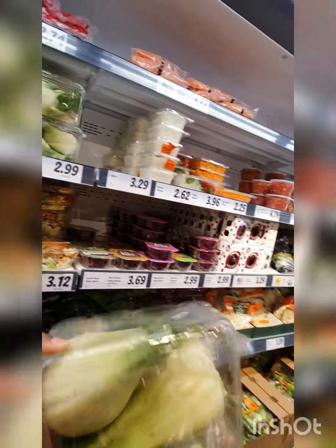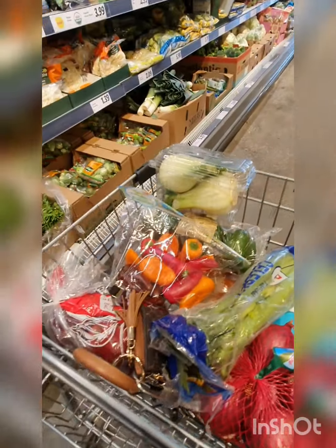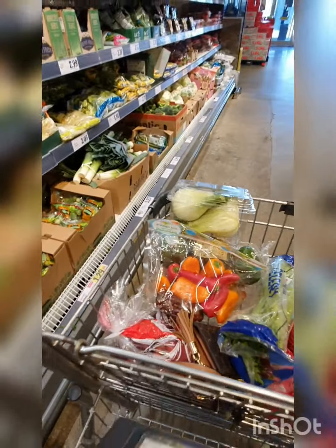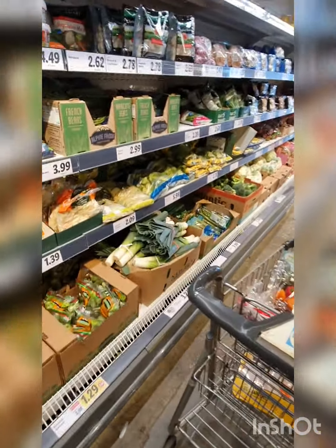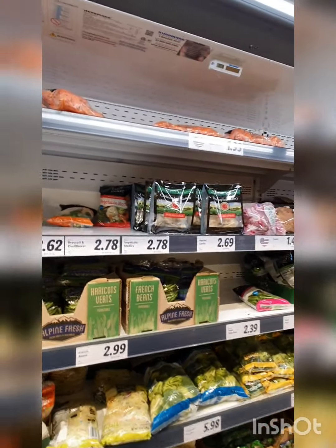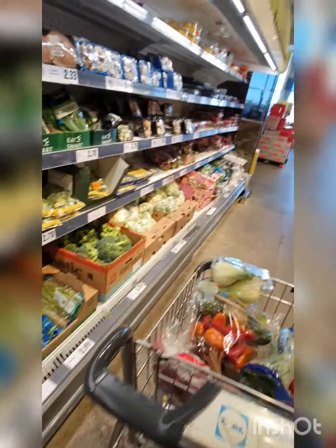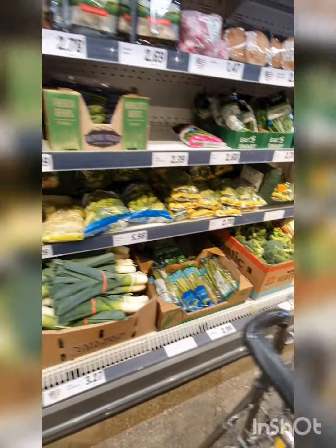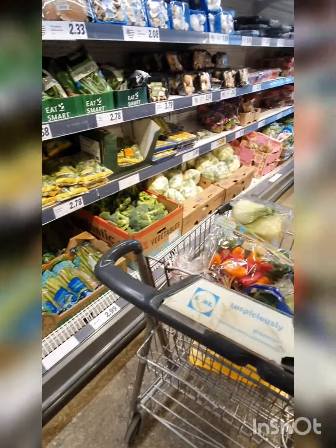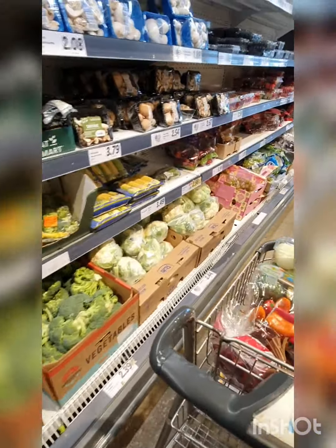Fennel. And they have it for $2.99. Yep, your girl is going to try fennel for the very first time. I'm so excited about it. Grab some carrots, y'all. They had my fennel, y'all. I don't know how to act. It's all good.